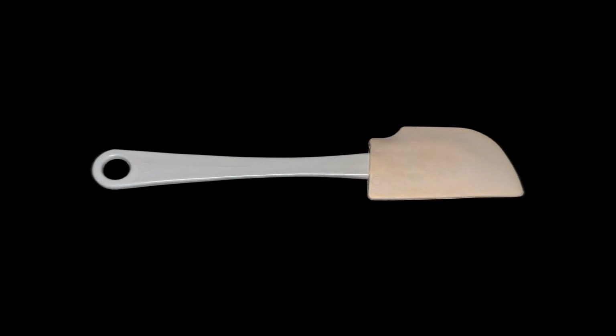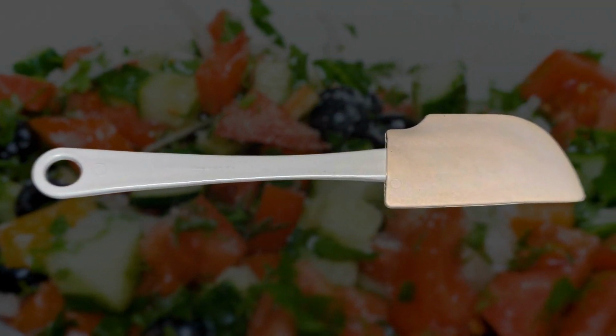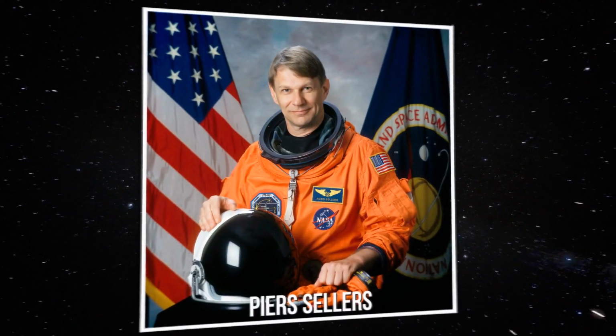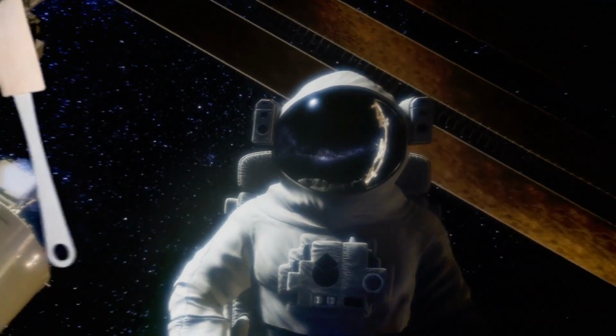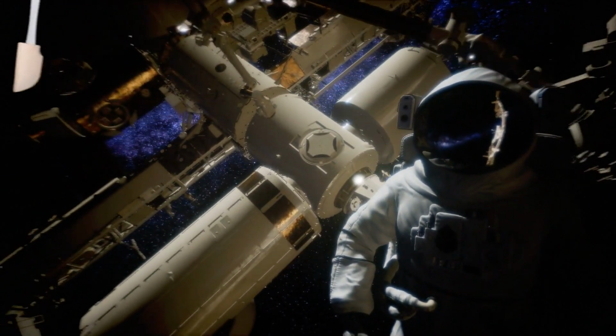Look at this spatula. Just a regular tool, mix and spread ingredients, right? But wait, this one is floating in space for some reason. So there's this astronaut named Pierce Sellers. There he is. He's up there in space, just doing his thing, when all of a sudden, he accidentally drops his trusty spatula. Let me give you some context.